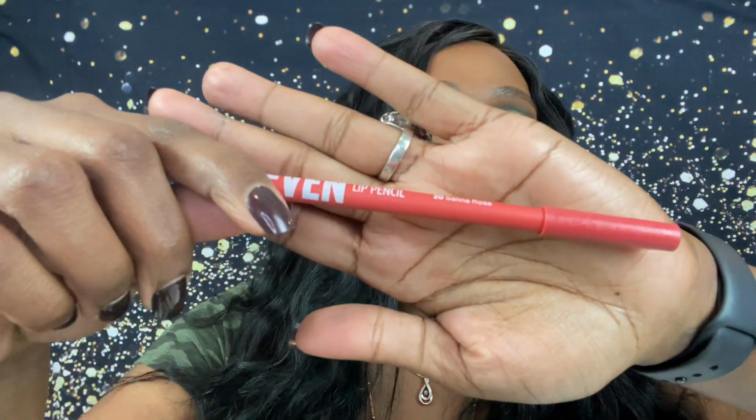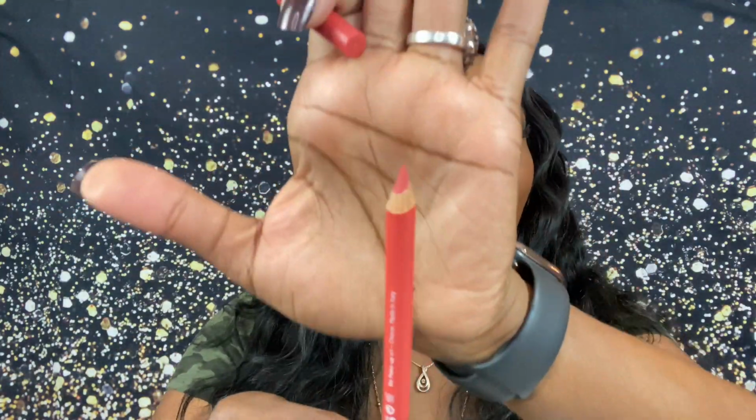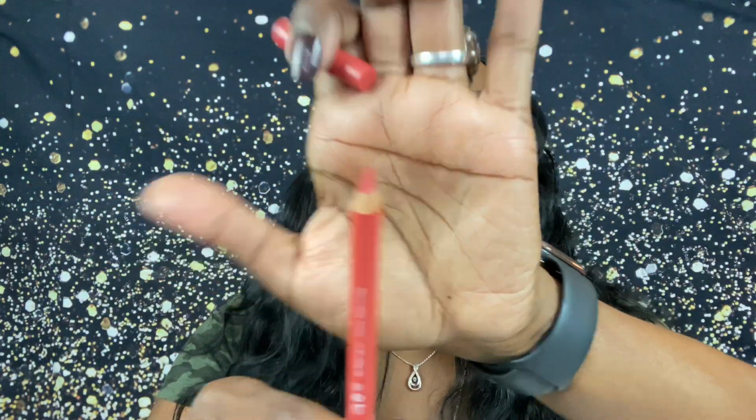Oh, okay, it's very cute. This is the shade Selena Rose. This is what the pencil looks like. We take it off, and that's what it looks like right there. I'm not going to swatch this, guys, because this is a little bit too rosy, peachy for me. So I'll probably be putting this in a giveaway, but it is a beautiful color. And let's check out the lipstick. Ooh, I love the packaging, y'all.